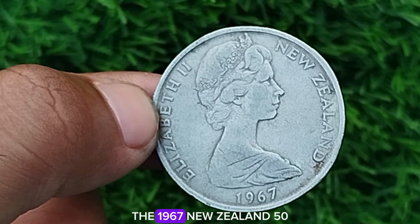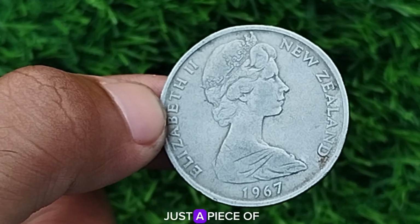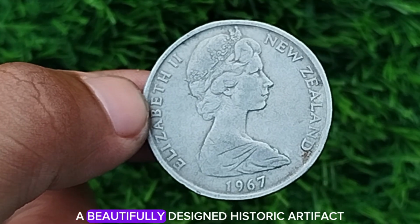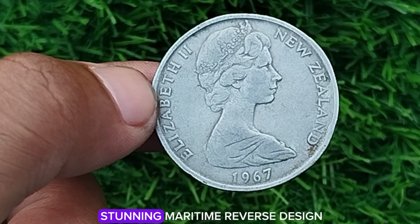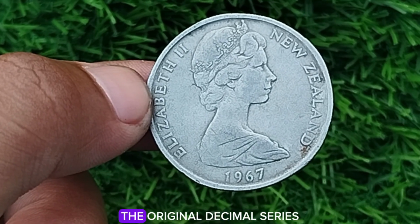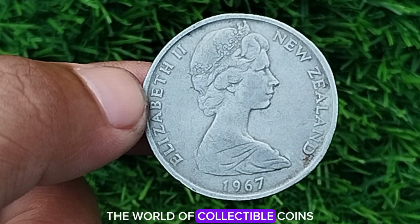The 1967 New Zealand 50-cent coin in circulation condition is far more than just a piece of old change. It is a symbol of a nation's economic shift, a beautifully designed historic artifact, and a coin that's rising steadily in value. With its unique size, stunning maritime reverse design, and its position as the highest denomination in the original decimal series, it holds a special place in the world of collectible coins.